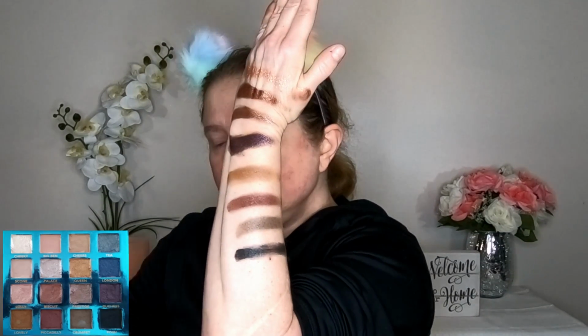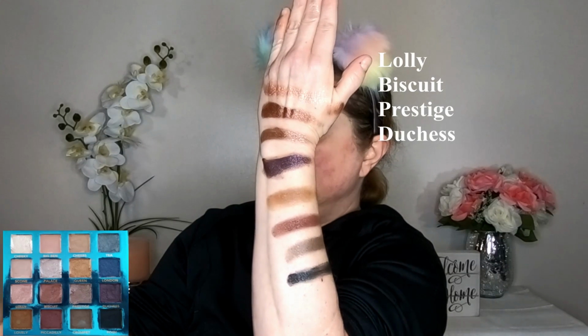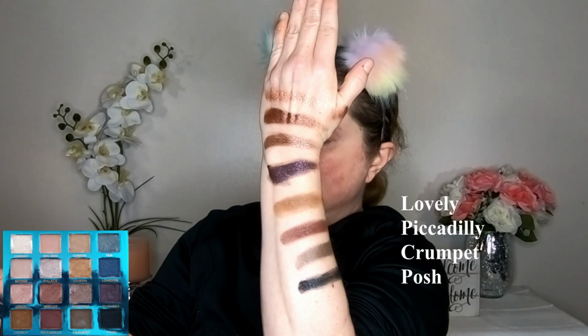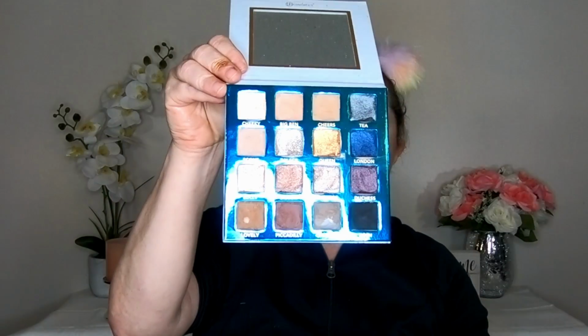There's that. Starting from the top again, left to right, we have Lolly, Biscuit, Prestige, and Duchess. Then on the very bottom row, we have Lovely, Piccadilly, Crumpet, and Posh. They do say posh a lot. It's so weird. So, as you can see, I dug right in there. And they are nice. Very nice, actually.